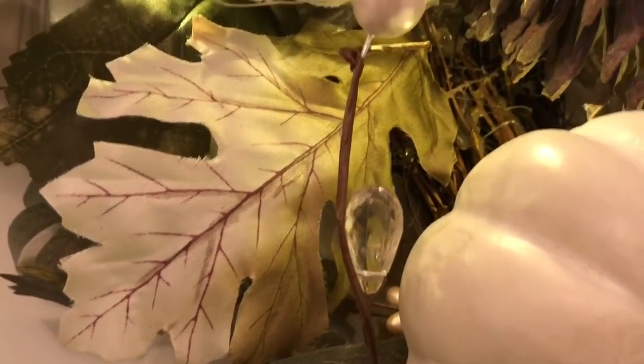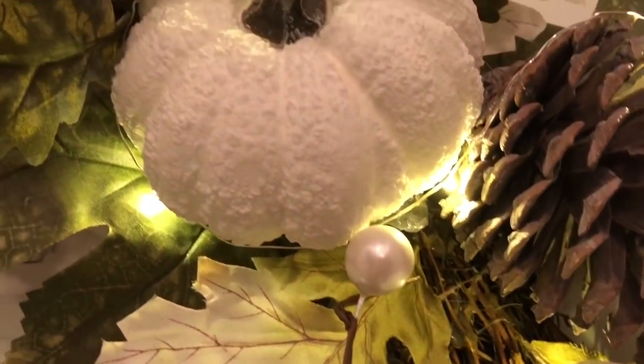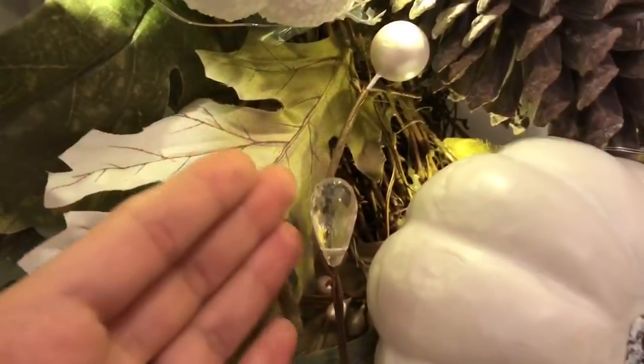This wreath has little gems and pearls all around it. I just love that detail, and I'll give you a close-up here of how they look.